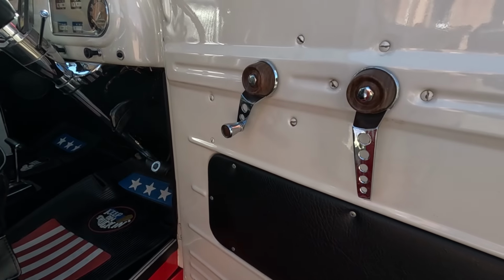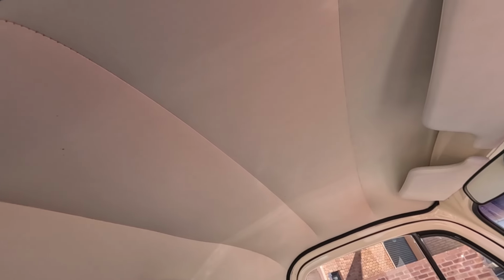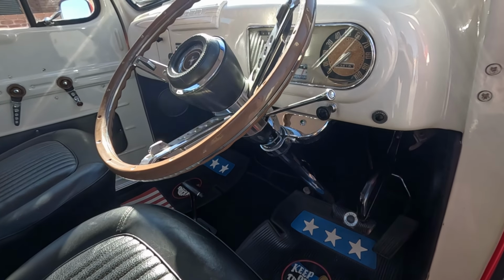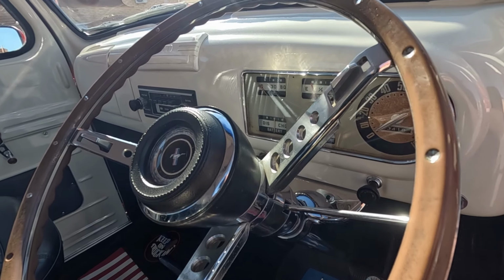There used to be a cardboard hood lining, and then we got the material one put in, had all that done. The seats come out of a 68 Ford Mustang, and the steering wheel comes off a 66 Mustang. Yeah, nice. So you've got a few little Mustang parts in here. Yeah, that's right. Makes it more comfortable, doesn't it? Yeah, the seats are very definitely good.